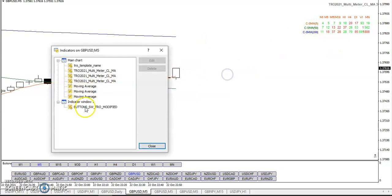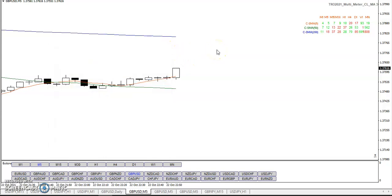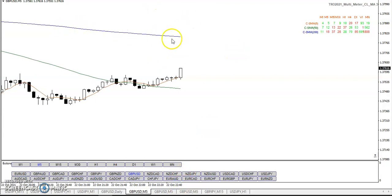And I just use the moving average indicator that comes with MT4 as opposed to using the one I made with the candle colors, just to keep things simple, so it's easier to see. The other one changes the colors, and it's easier to get confused like that. So that's this multimeter. You can build your own little dashboard here, and you can just focus on whichever time frame you're most interested in, or you can use it to look at various time frames.